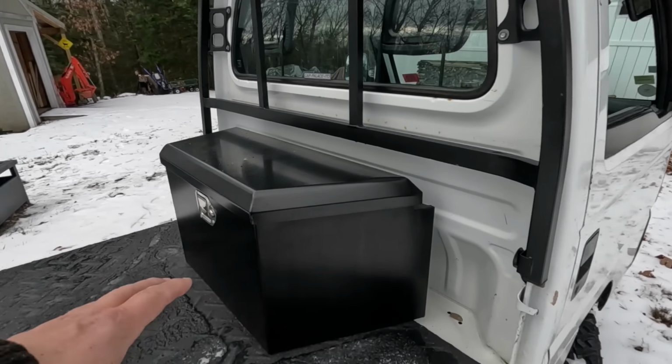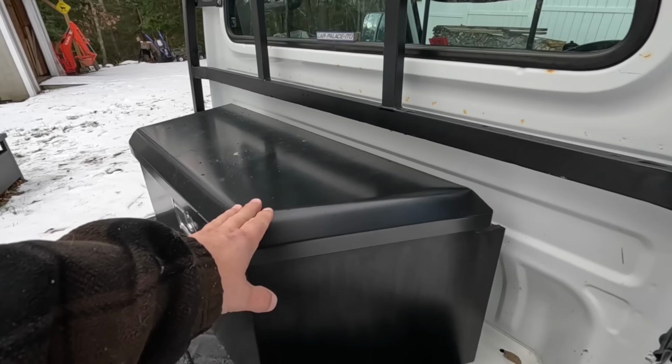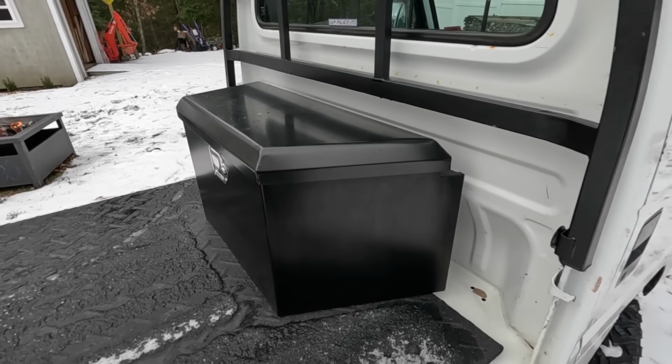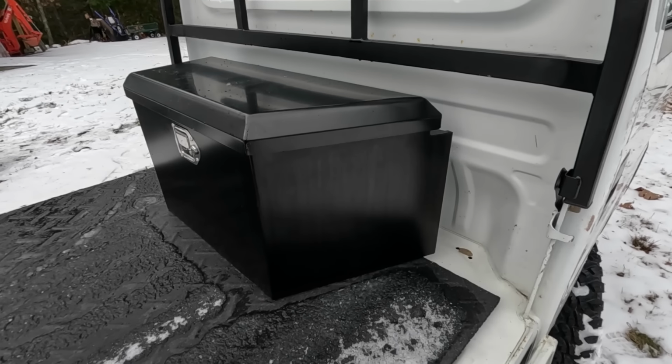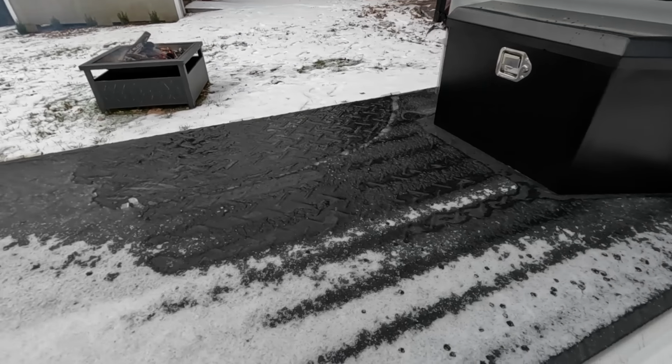So this is the box I added. I got this from Tractor Supply for, you know, a little over $100. I just bolted it down through the mat, so the mat's not going to go anywhere either.